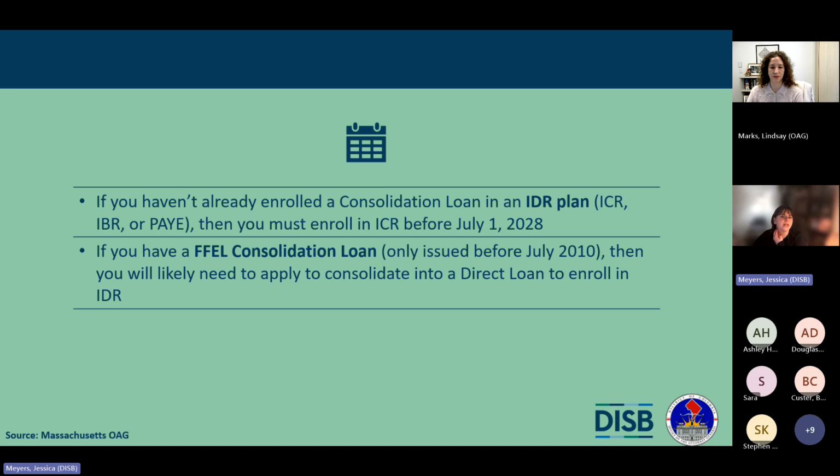So if you haven't already enrolled a consolidation loan in an IDR plan, then you must enroll in ICR before July 1, which we covered. If you have a FFEL consolidation loan, then you will likely need to apply to consolidate into a direct loan to enroll in IDR. And this is also important for public service loan forgiveness as well.